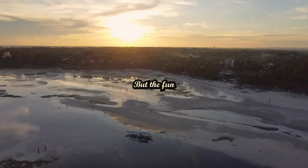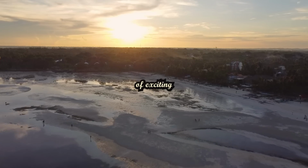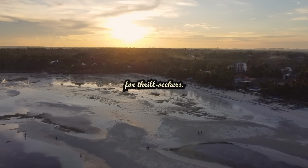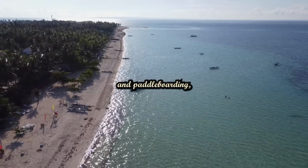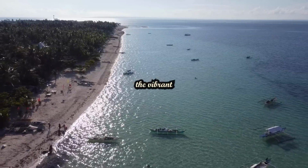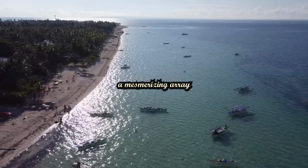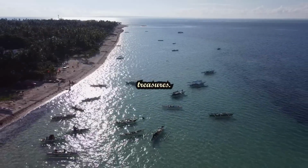It's pure bliss. But the fun doesn't stop there. Santa Fe beaches offer an array of exciting water activities for thrill seekers. From snorkeling and scuba diving to kayaking and paddleboarding, there's something for everyone to enjoy. Dive into the vibrant underwater world and discover a mesmerizing array of marine life, coral reefs, and hidden treasures.